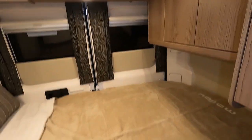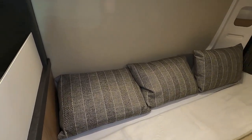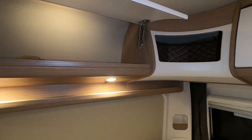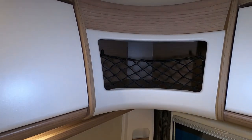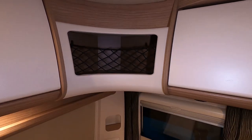And at the back, it's a fantastic double bed. I see these three cushions and I'm thinking, three in a bed here. Cupboards here. And you've got the netting on the open cupboard there, which is such a good idea. You can put things in there and they're not going to fall out.